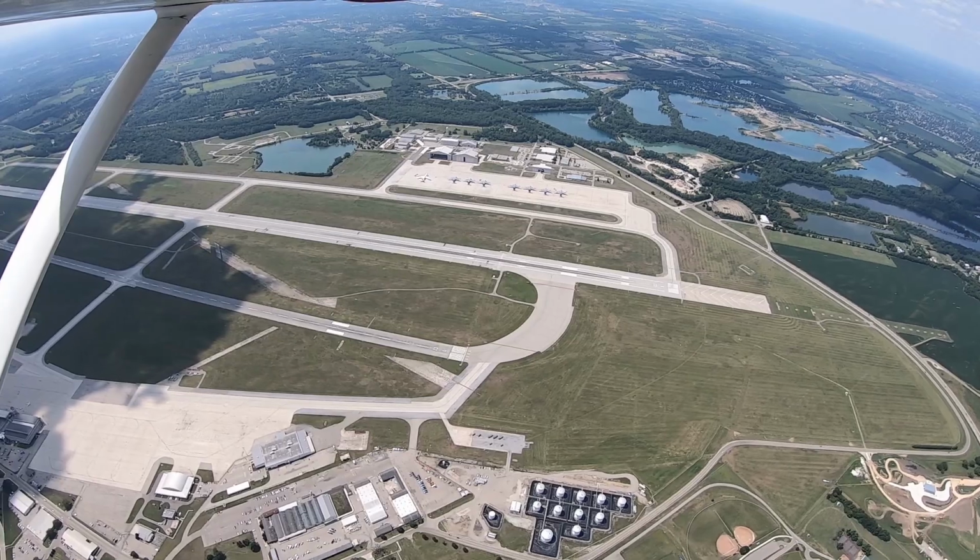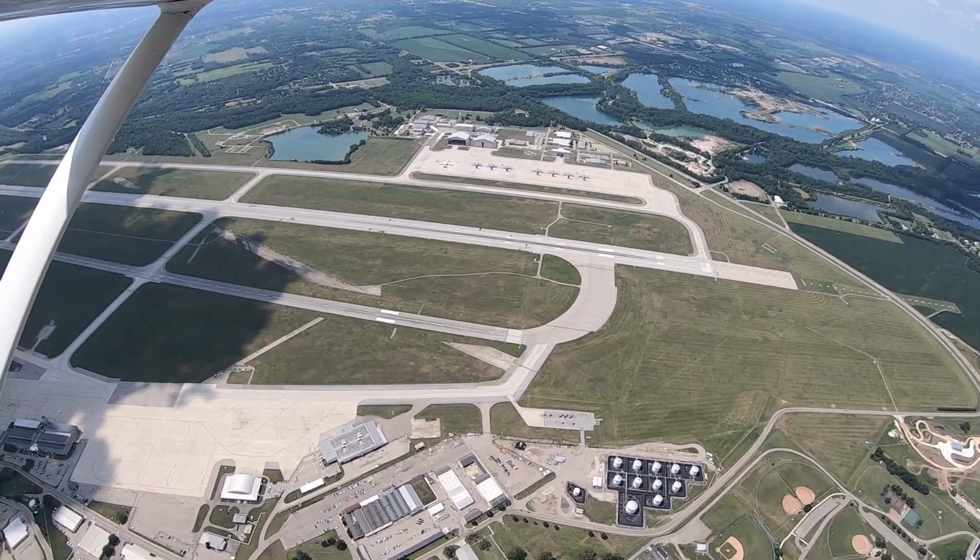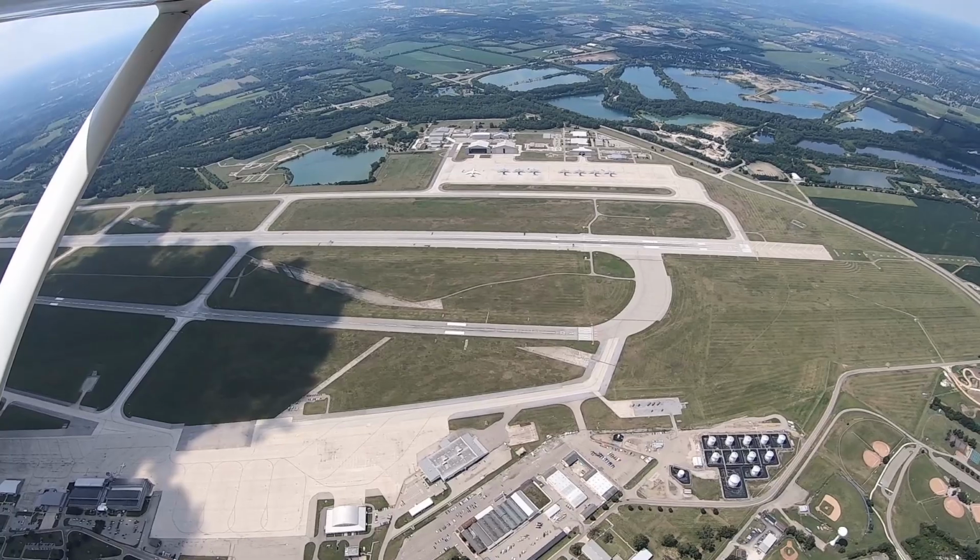It does look like an Air Force One kind of plane right there, doesn't it? It's a 747.